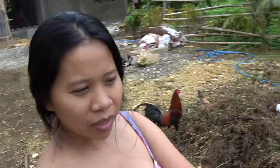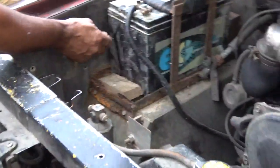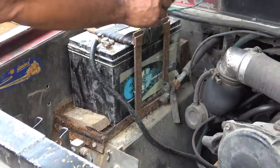For picking up passengers. I mean, not passengers, guests also. Oh, for guests, from the airport to the house, like that. Where did it come from? In Manila. This car is from Manila, originally. Chinese owner. The second owner was here down the road. He only used it for his business. Stainless there. All stainless inside. This one here, stainless steel.